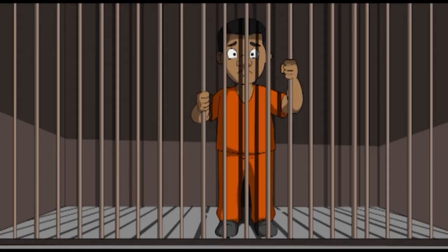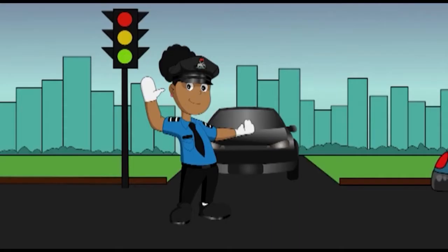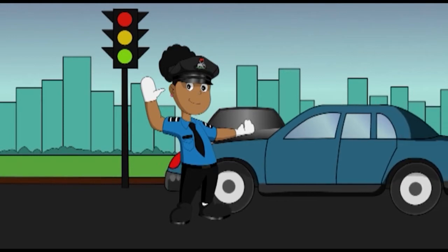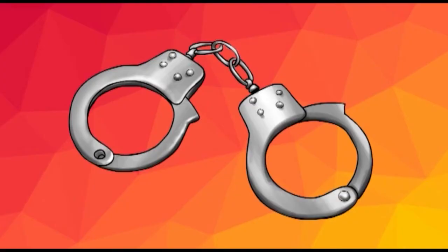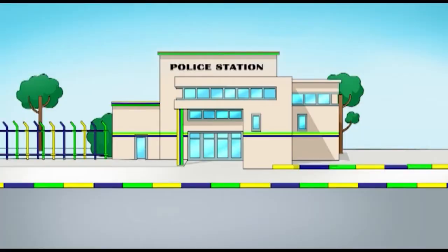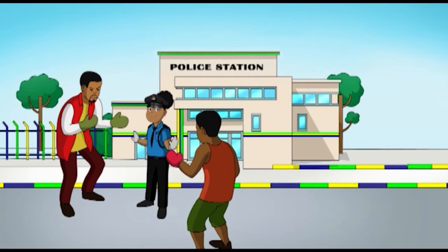A police officer is someone who has been given authority to maintain peace in our society. A police officer also ensures people are not breaking the laws of the country. A police officer also controls traffic so that there won't be trouble on the roads. A police officer helps protect lives and property. Police officers work in police stations. A police station is a place people can take matters so that it can be settled.